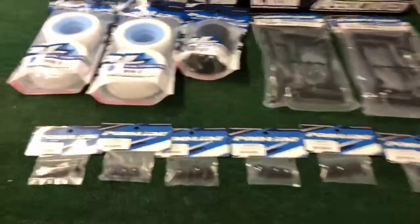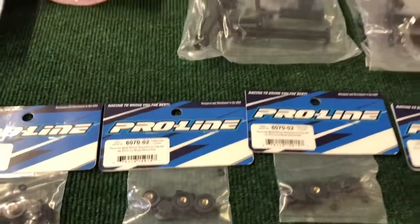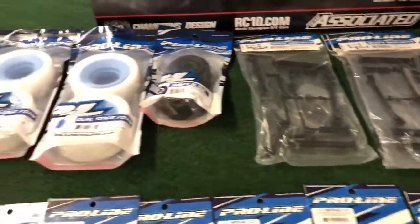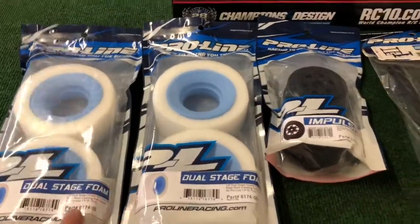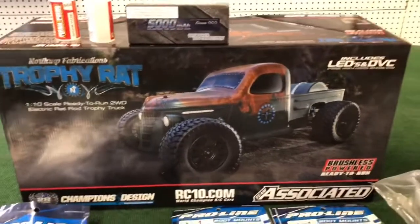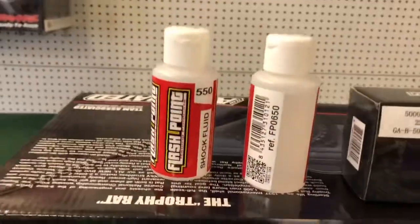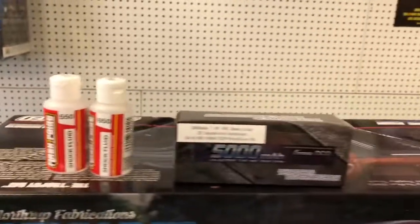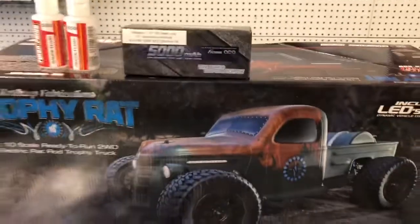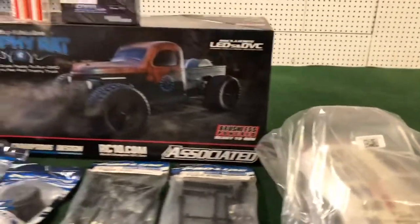So in here we had some Proline stuff. Man, we have sold a ton of these. Those, instead of body clips, they're the threaded screw caps that go along with the Proline body mounts, which are back here. Okay, we've sold a bunch of them. I ordered 6 more this week. Dual stage foam, been selling those. This was a back order item, finally got it in. That's the Impulse rims. But that Team Associated truck is just pretty cool looking, isn't it? And up on top of there, I got some Flashpoint shock oil, 550 and 650 shock oil. I got a Gens Ace 5,000 milliamp battery, which is actually for this truck. And then the last one we got over here is the K10 unpainted Chevy body.